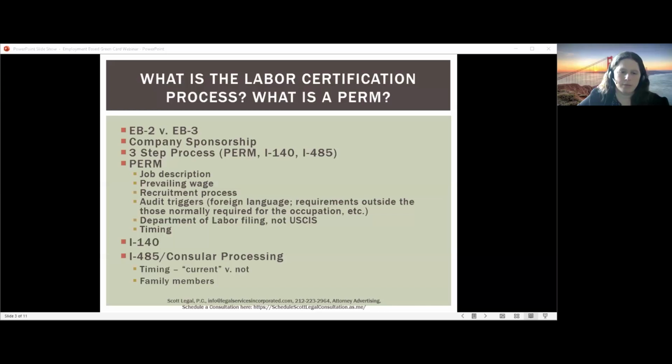In terms of timing, we've said, is it current? Is it not? What this means is there's only a certain number of employment-based green cards that can be issued in any given year. And because of the way the system works, there are backlogs in the ability to qualify for the green card. So when you submit your PERM application, you get something called a priority date. That's the date that says you're allowed to submit your green card application, if the visa bulletin allows for it.